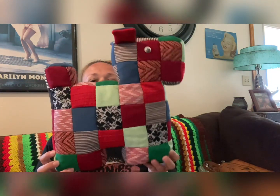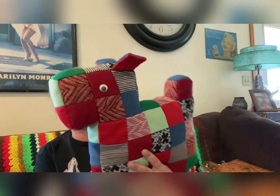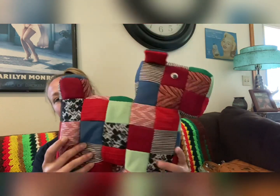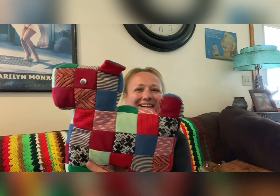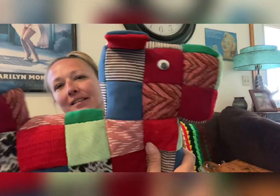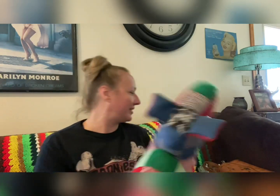Then I got this. I just thought it was stinking adorable. It's like a little quilted plaid. Well, not really. I don't know. Quilted vintage Scotty dog. How adorable. I love it. And his googly eyes. And again, in fantastic shape. Really good condition. Love it.